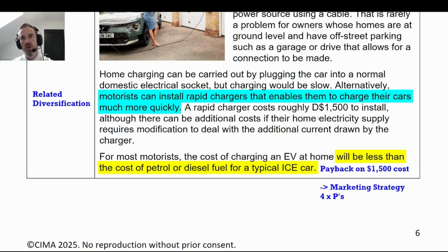So I thought that could be a good example of related diversification, and actually we could even make a bit of a loss on the installation of these things because we know that if, let's say, we include it as part of the package, like buy a car with us, we'll install a rapid charger for you. Yes, we might lose money on the rapid charger, but we're going to make more sales. So it's a bit of a related diversification.